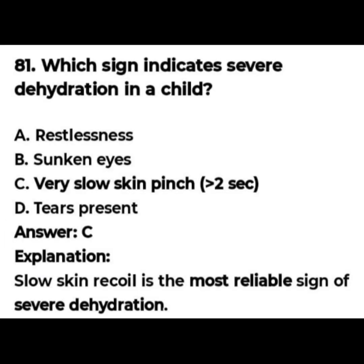Which sign indicates severe dehydration in children? The correct answer is option C, very slow skin pinch, more than 2 seconds. Slow skin recoil is the most reliable sign of severe dehydration.